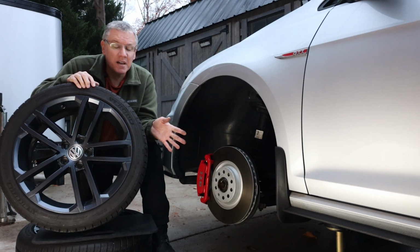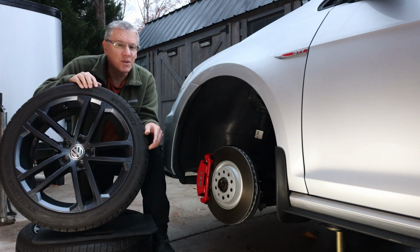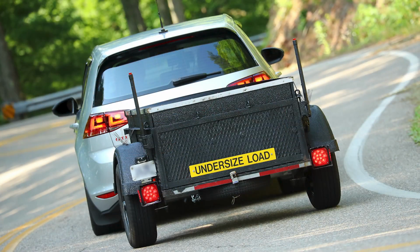The car is mostly a highway car, and occasionally I do some spirited driving. Occasionally I really dive into the brakes, but for the most part I'm driving it pretty normally. So as I drive the car, this is really too much brake for what I have, so I had no need to upgrade these to anything bigger and better.